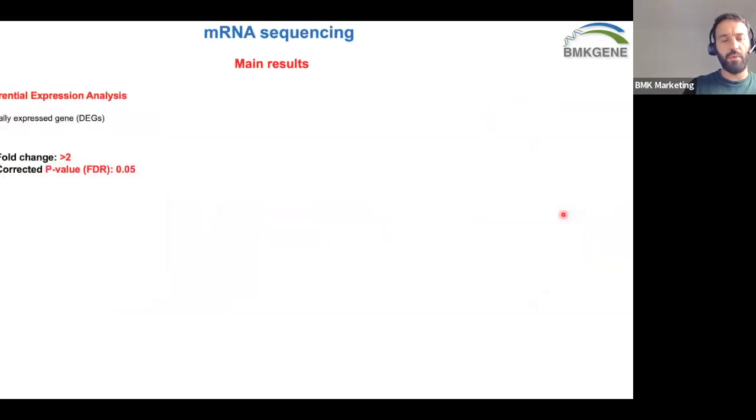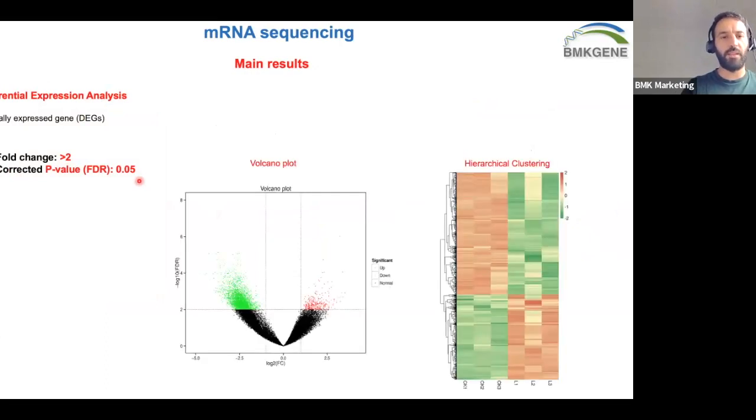Another point which is really important is to statistically quantify the differentially expressed genes. For that, at BMKGene we use a fold change of more than two, but some people use more or less. The corrected p-value is around 0.05. And we can visualize the differentially expressed genes on different plots, like volcano plots.